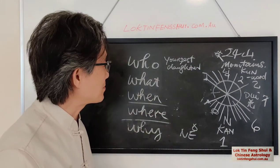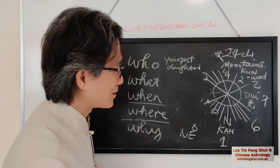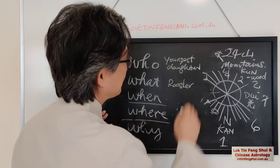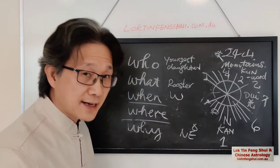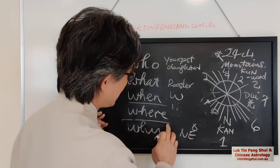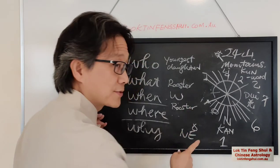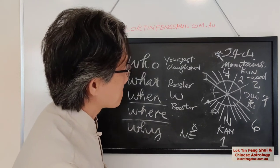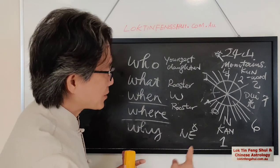If the youngest daughter happened to be born in the year of the rooster, it will also be very good in the dui gua, because dui gua is the rooster sector. Dui gua is west. Dui gua, the time is year of the rooster. Time when west is here, and the year of the rooster, month of the rooster, or even day of the rooster, and hour of the rooster. Dui is metal again here.